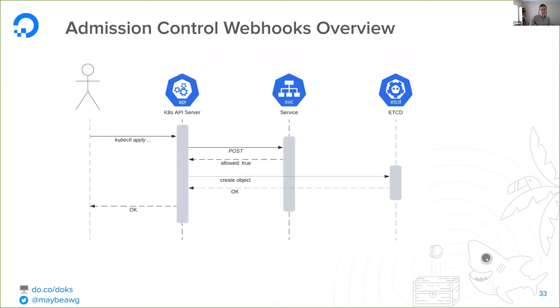So for anyone who hasn't seen admission control webhooks before, I'll give a quick overview. An admission control webhook is a configuration you can make in Kubernetes to have an external service determine whether a resource can be created or not. And there are two kinds of admission control webhooks. There are validating ones and mutating ones. The mutating ones can modify a resource before it's created. A validating one just determines whether it can be created or not. And for our purposes in the rest of this, they're identical. There's no difference between them. So my example is going to be a validating webhook, but the same problem applies to mutating.